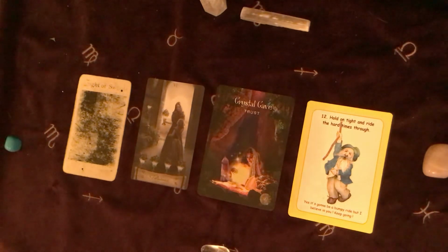Knight of Swords is about change. Change can be scary. It can feel like a bumpy ride when we decide we're going to change something, or we have changed something and now we're getting used to that new way of being. If you've changed something in your life about the way you look at things, sometimes it takes a little while for that to settle and to get used to it, and it can feel uncomfortable. That's when you have to be in the crystal cave and trust. So hopefully that has helped a little bit about our energy for next week.